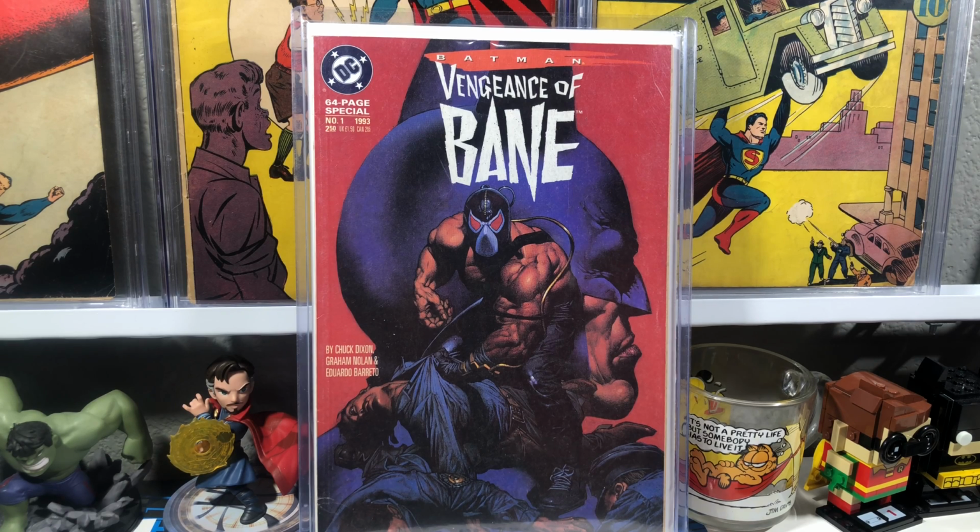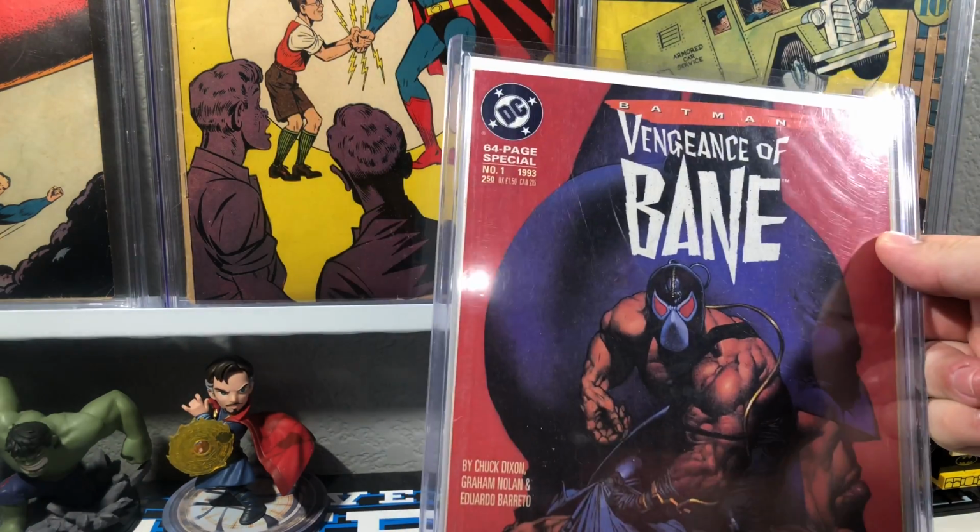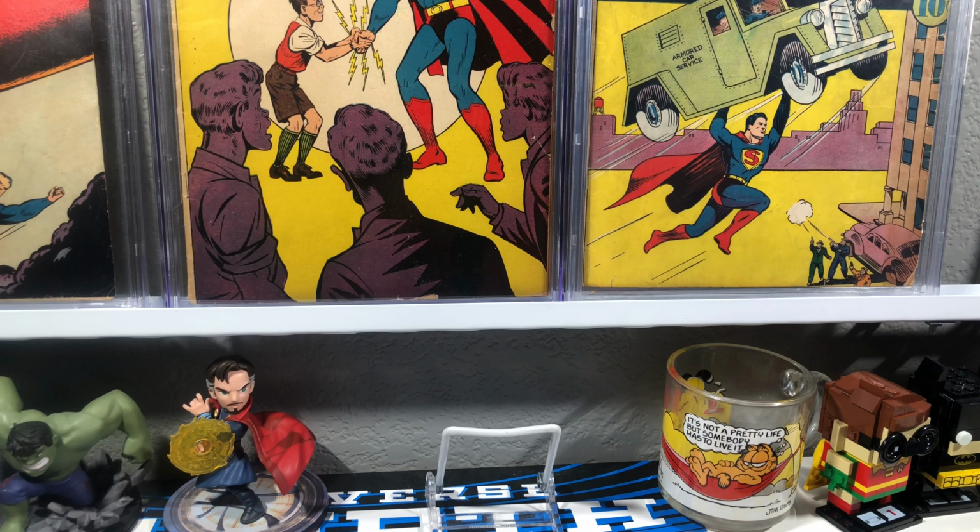I need to get, you know, a signed copy of this book. Maybe a Graham Nolan signature or Chuck Dixon. But it should be sort of a cool book to have signed and displayed on my wall. But yep, Vengeance of Bane. Also his first cover, first appearance.